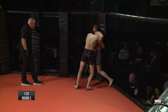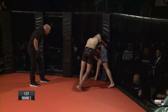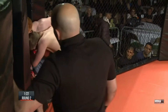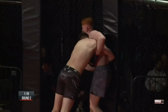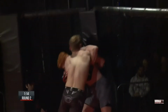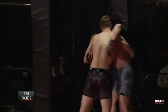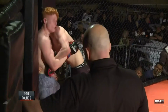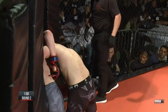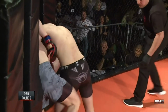In the first round, Nolan was pressing Smith up against the fence and was getting the takedowns. But now you see the roles have been reversed. Let's see whether Smith can get this takedown on Nolan. Smith needs to push to work. The head pressure from Smith is great, but he needs to work towards the takedown. Trying to turn himself out. Smith just controlling the hips there. Nolan possibly looking for a trip or a sweep.